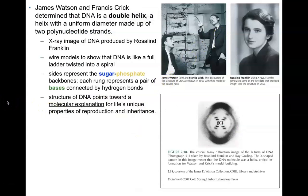So who gave us this model of DNA, this double helical structure model of DNA? And here comes into play James Watson, Francis Crick, and Rosalind Franklin, which I'll discuss in a bit. They're biologists who discovered the double helix structure of DNA. They won a Nobel Prize in medicine in 1962 for their work.